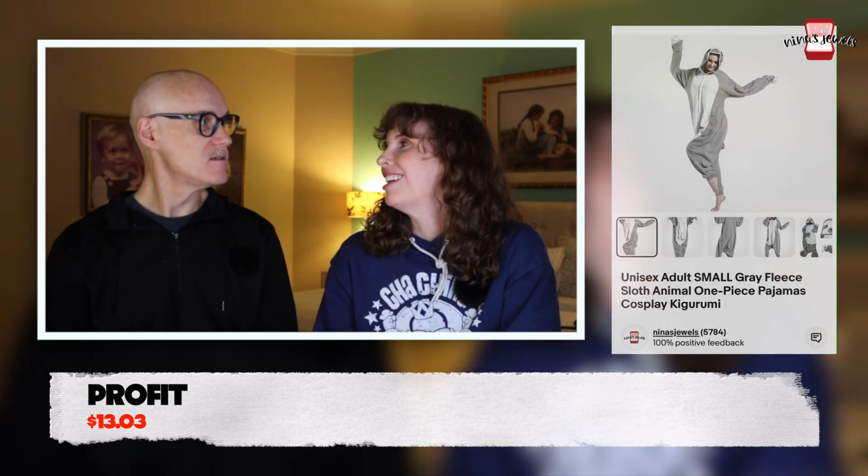Next up was an Apocrypha King James version. This was a 2013, I guess it was a Bible. I don't know if it was a Bible or... It was King James version. It was biblical, but I don't know if it was an actual Bible. Anyway, whatever it was, it sold for $12.99. Next up was a one-piece sloth pair of pajamas or costume. This was Nina's, and it sold for $24.99. It was a slow seller.